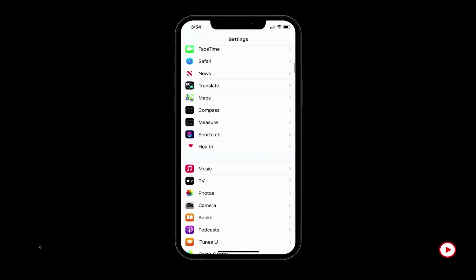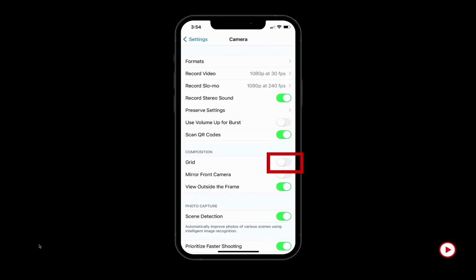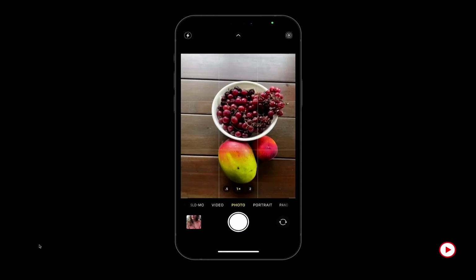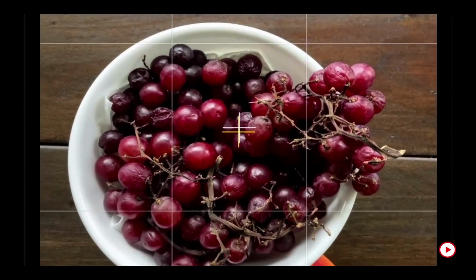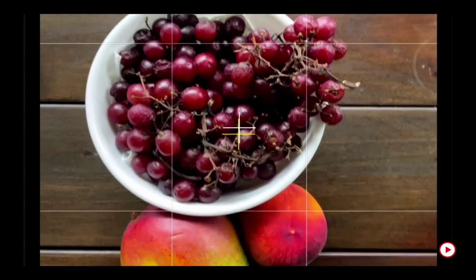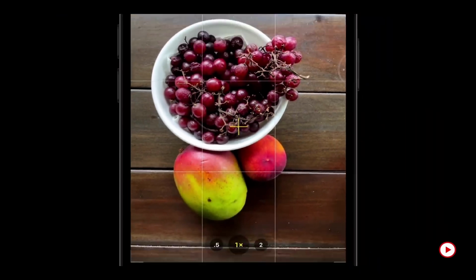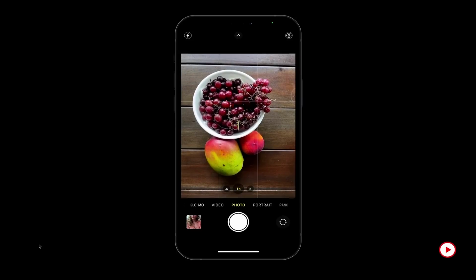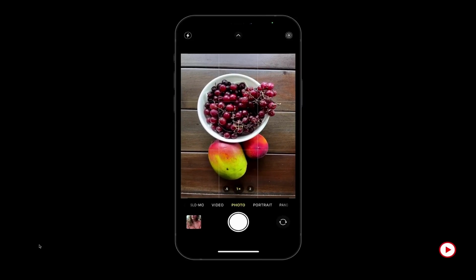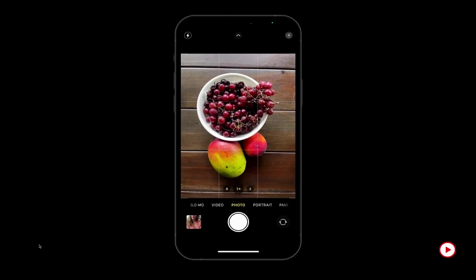Okay, step one, you got to make sure the grid's on. So go turn your grid on. It only works if the grid feature's turned on. All right, now, let's get some food. See the two crosshairs? When they line up, there you go. When they turn solid color, you are perfectly flat. Again, it only happens if the grid is turned on, so make sure you have your grid on.